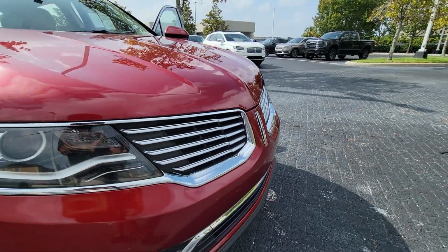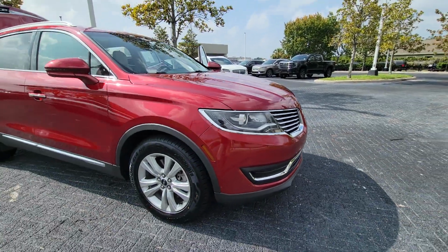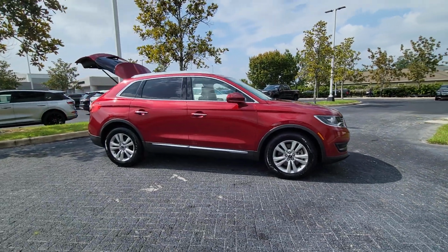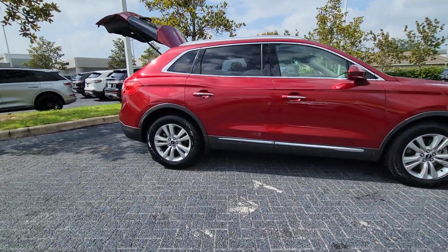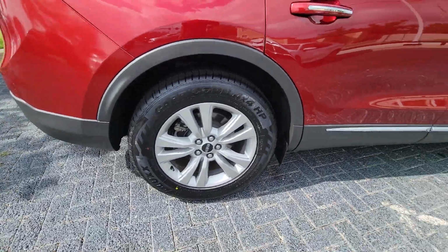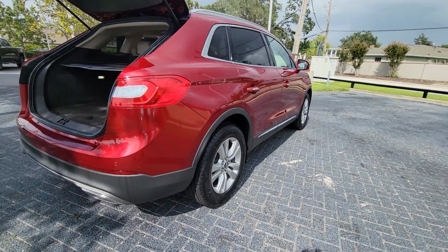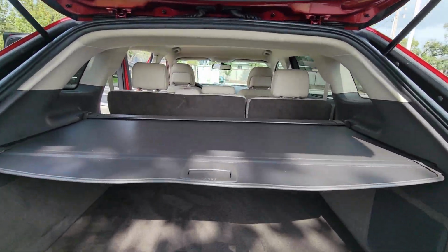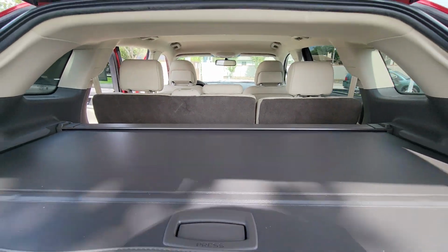Get a feel for the 2018 Lincoln MKX. This vehicle is an outstanding buy with fewer than 70,000 miles on the odometer. Take a closer look at this spacious and versatile Lincoln MKX, the family-oriented luxury vehicle that offers a quiet, comfortable ride, impressive safety features, and a host of desirable standard amenities.